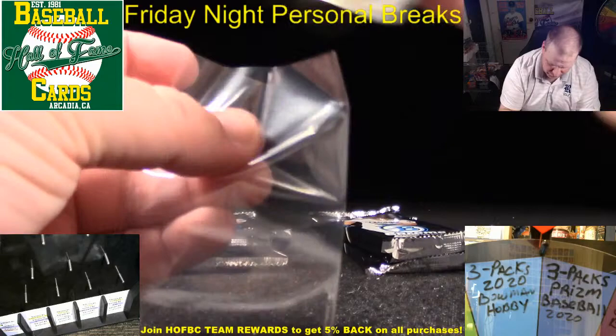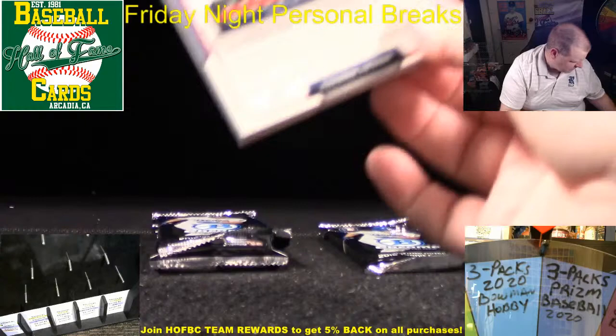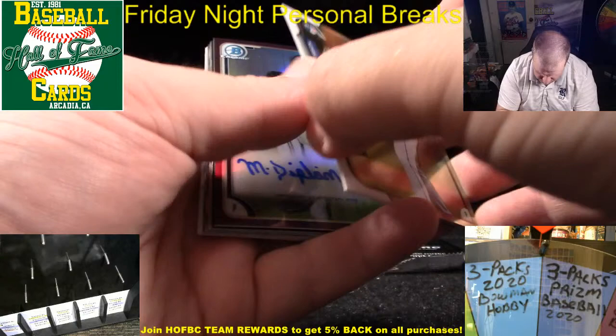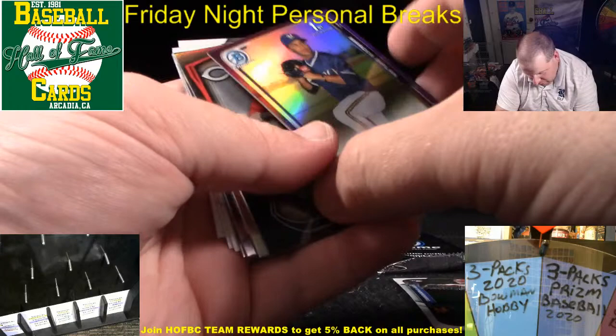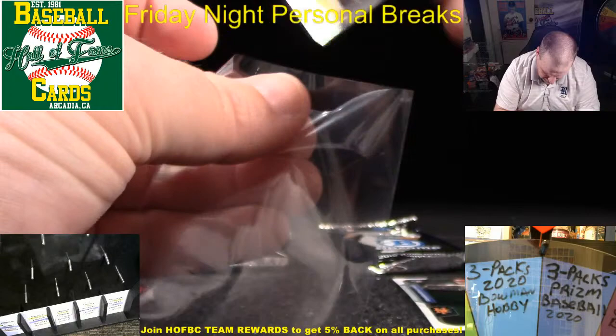Should be three more autos in this box. Noah Syndergaard rookie. Houston Street. I haven't heard that name in a minute. How about a Marcos Diplon purple? It's going to be out of 250. It's a Noah Syndergaard rookie, though. We'll put a sleeve on that. It's a good card. Nice Bowman Chrome rookie of 4.